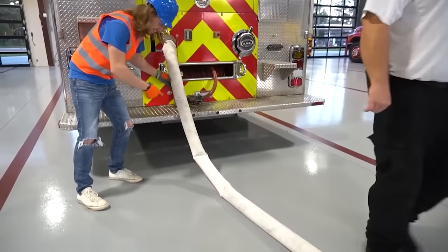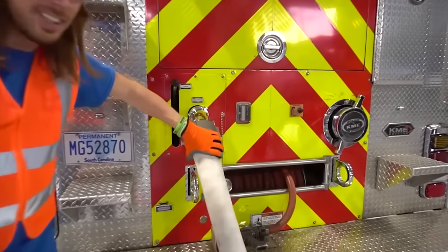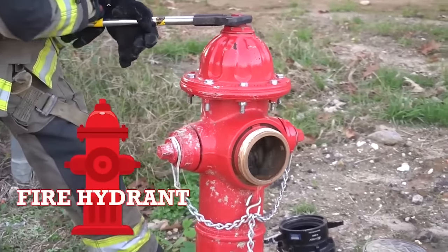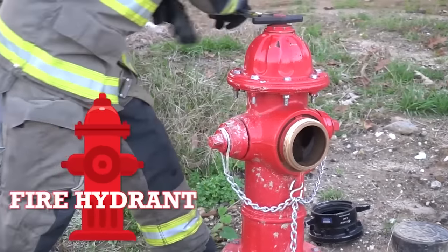It's filling up with water. How cool is that? And here it goes. This is a fire hydrant. This is where the firefighters get to supply their water for the truck. How awesome is that?